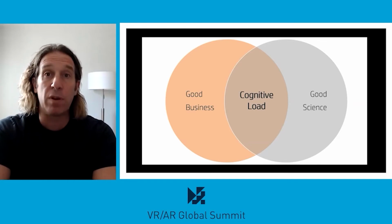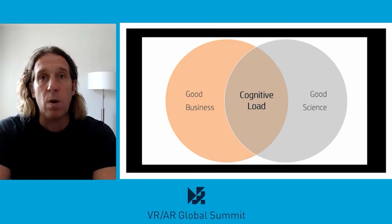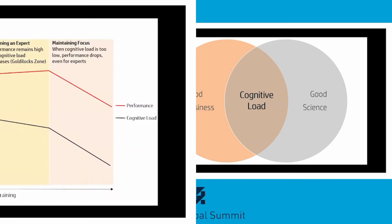It's also combined with good business, meaning if you know someone's overloaded, there's a lot you can do with that to help people get better at their jobs, to live longer, better work lives in the sense of enjoying their work and being better at it.